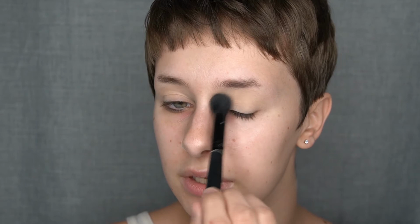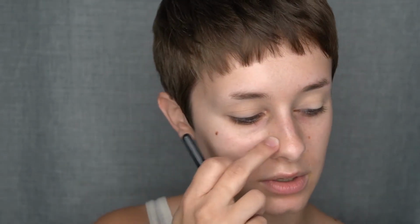Got a nice base going. This powder does have some coverage to it, I will say. Kind of wish they would keep making this, but I think it's discontinued, but you may still be able to find it floating around out there.